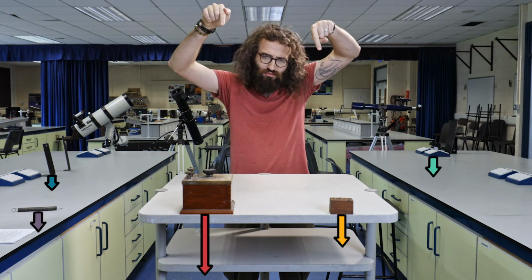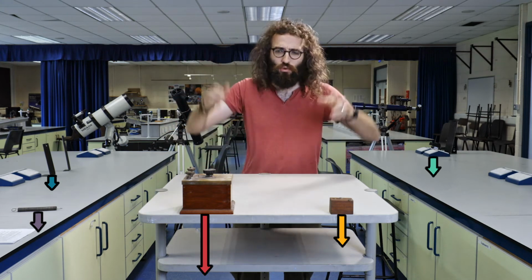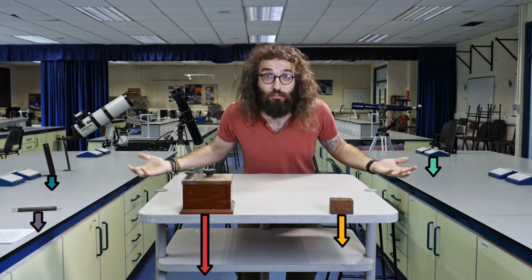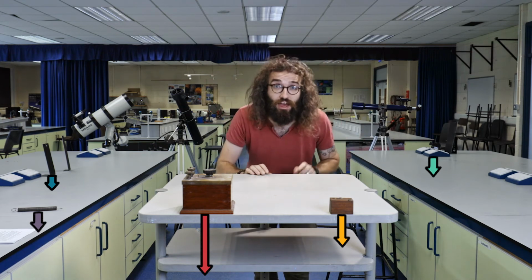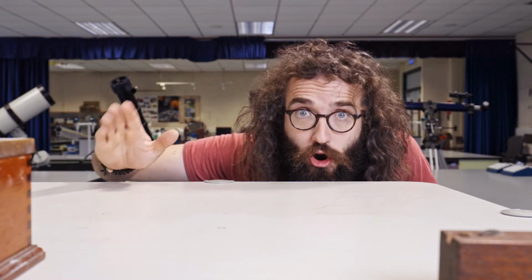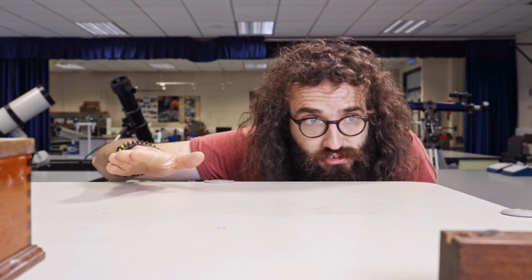But if there's this force acting straight down, well then, why aren't the blocks going boom through the table if they're being pulled down by the force? Well, there must be some other force acting up. To figure out what that is, we're going to have to get closer and take a look at the surface of the table. So we know from earlier episodes that all objects are made of atoms, yeah?